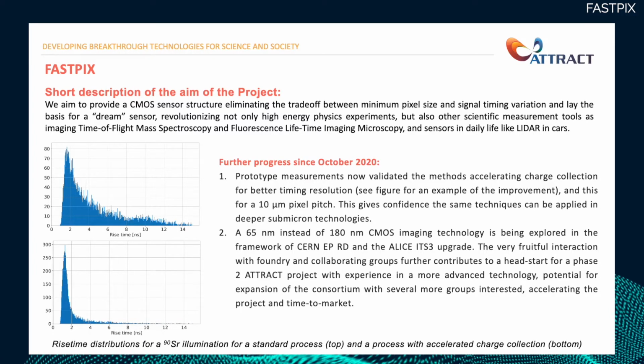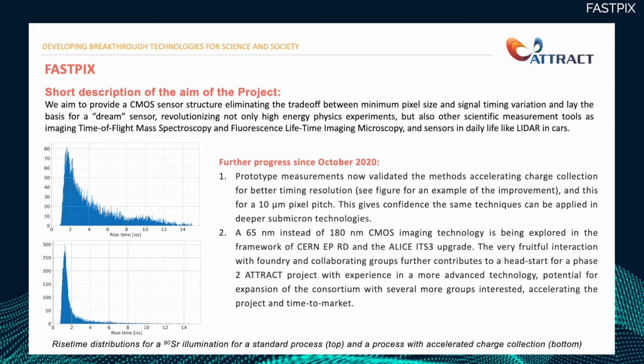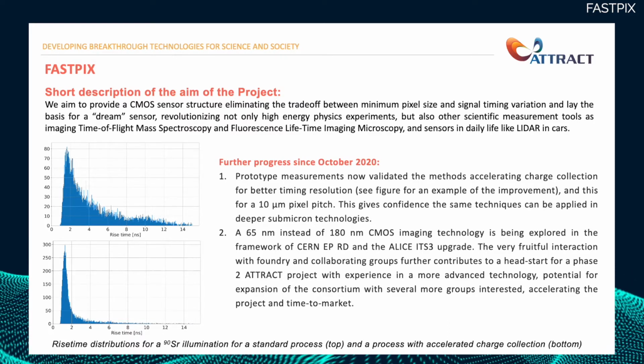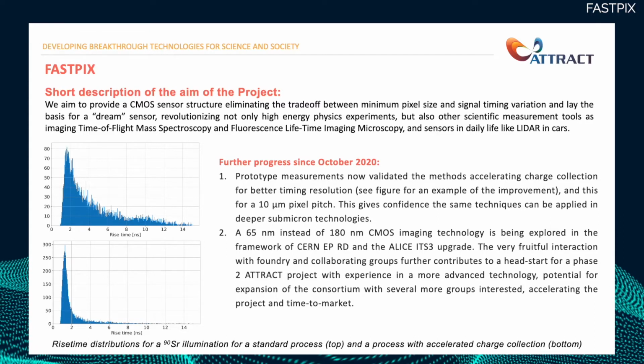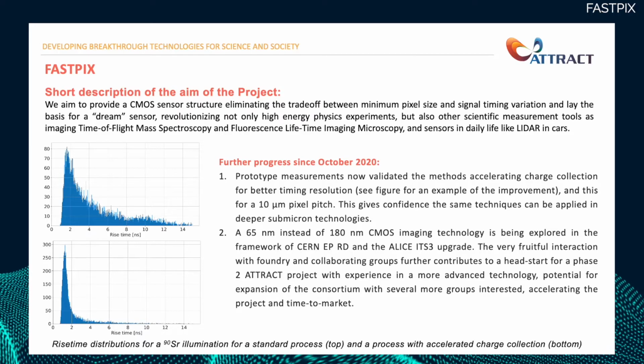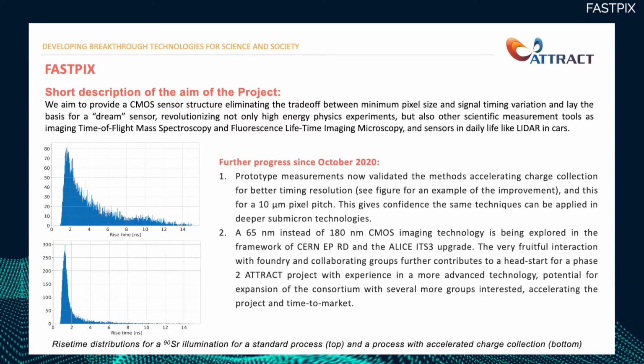On the left, 2 rise time distributions for a single pixel for a strontium-90 illumination are shown. At the top for a standard process and at the bottom for a process with accelerated charge collection. The difference and improvement is very clear. This gives confidence the same techniques can be applied in deeper submicron technologies.